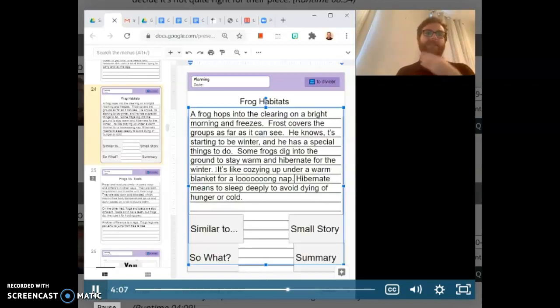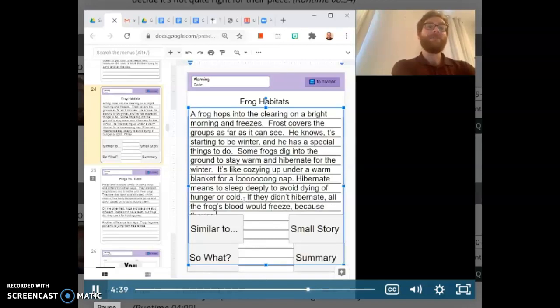Let's see if I can add something else to this, like a so what sentence. Why does this matter? Hibernate means to sleep deeply to avoid dying of hunger and cold. So what? I could say, if they didn't hibernate, all the frogs' blood would freeze because they're cold-blooded.